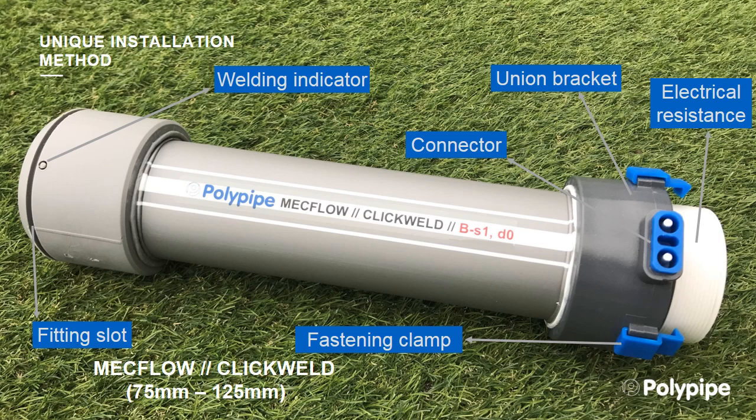The other advantages are that the joint is perfectly aligned every time, ensuring a good homogeneous weld. There is no need for peeling the outer layer, and the whole system can be pre-installed before welding with the confidence that the joint will not move out of place, giving you the exact angle required.